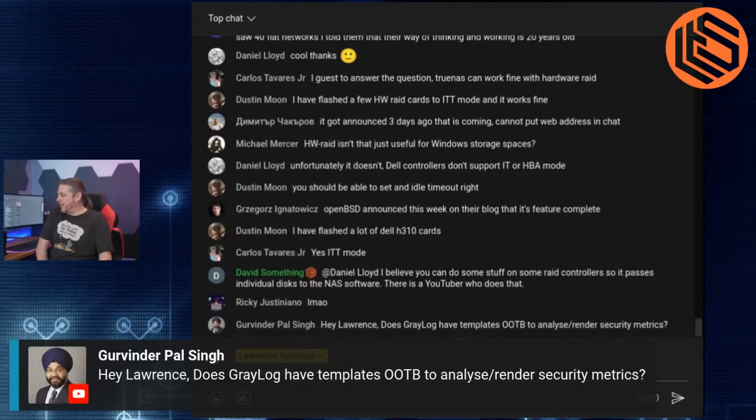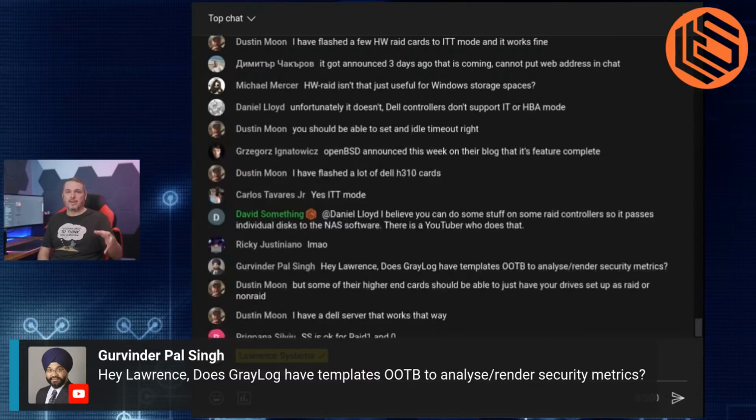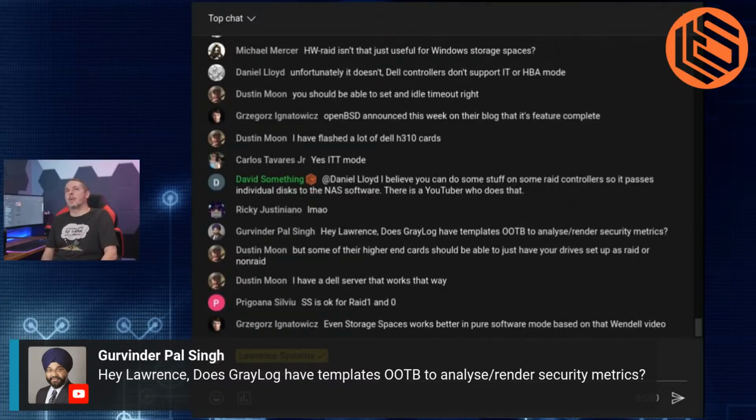Does Graylog have templates to analyze and render security metrics? You can build dashboards and all kinds of functionality in Graylog for it. It doesn't have a lot of native just-click-here built in, but you can have it tied to external services. Like I think you could tie it to GreyNoise and pull different things to create triggers and events for that. It can do notifications based on certain triggers. It doesn't have a whole lot of them, but there's a good community out there that can help build a lot of stuff inside of Graylog.